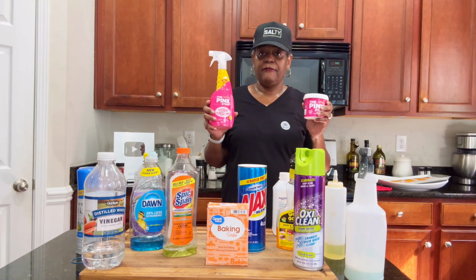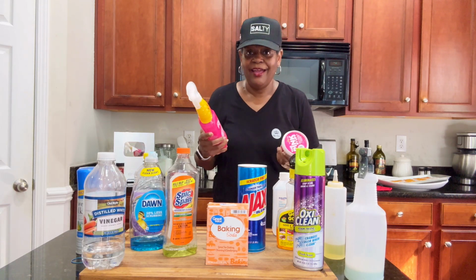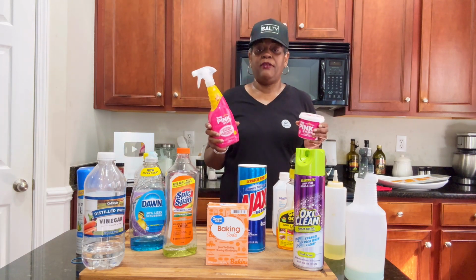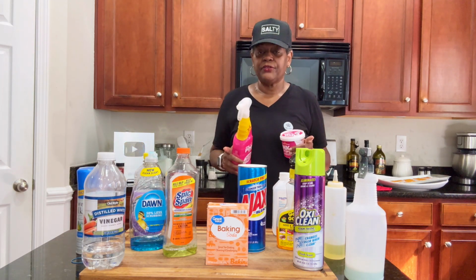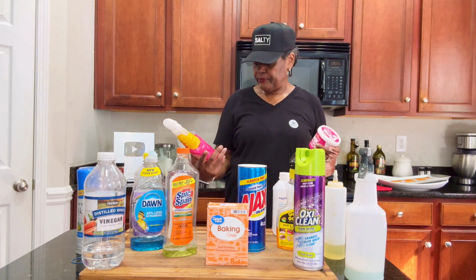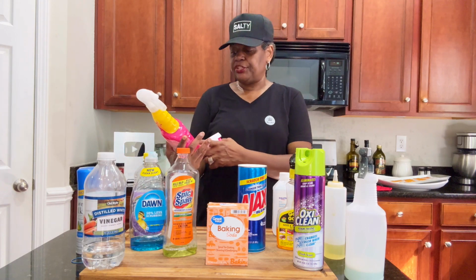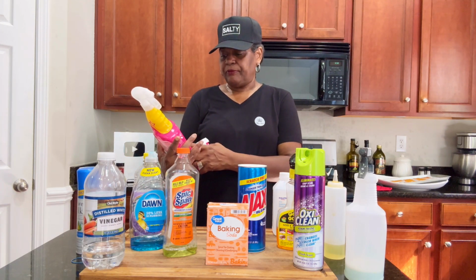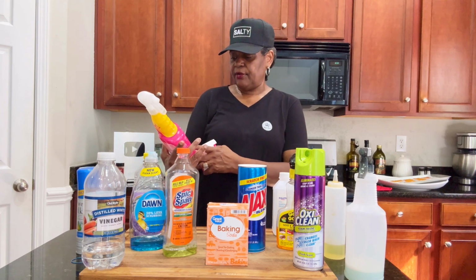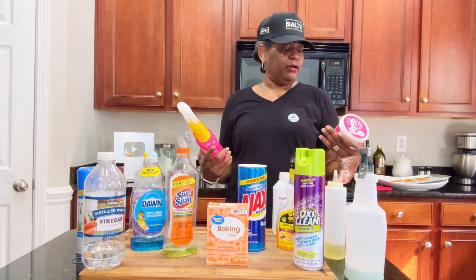This pink stuff, and I'm sorry, pink stuff people, but it ain't worth a hill of beans. It is not worth the money you pay for it when you can use a lot of other things that are, and it's not so chemical-ridden. It says on here it's streak free, sparkling clean, tough on grease and grime. They call this part of it the miracle paste.